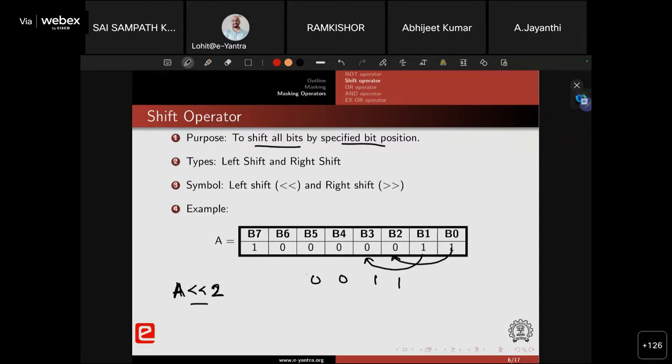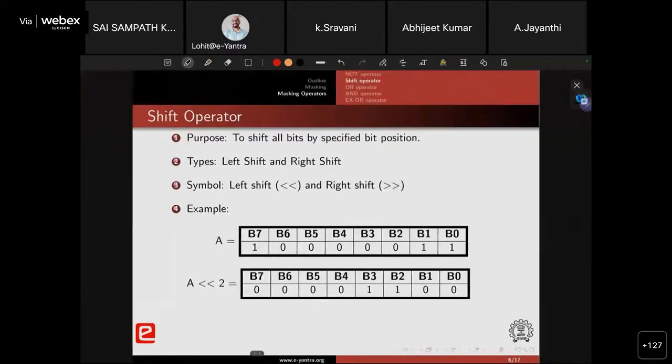So this will be somewhere here. Please note that there's no cyclic way here. This one won't be shifted to B1, and here these zeros will be appended. There's no cyclic, it will only be left shifted. So these two values will be appended by 2 zeros. This is how the value looks.